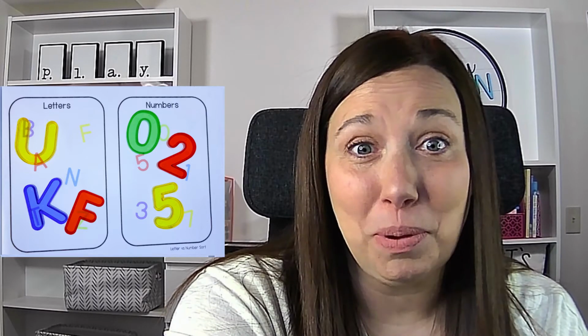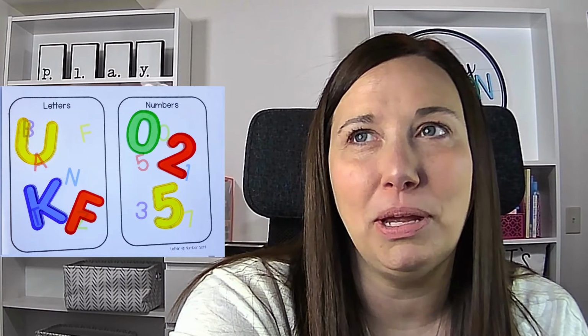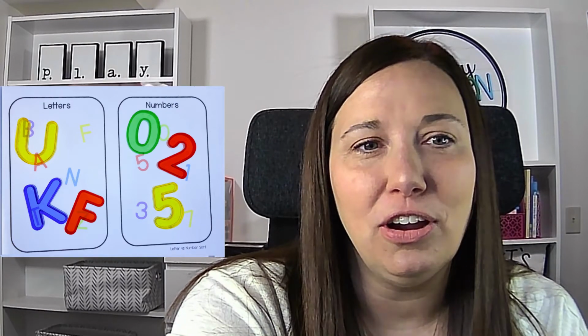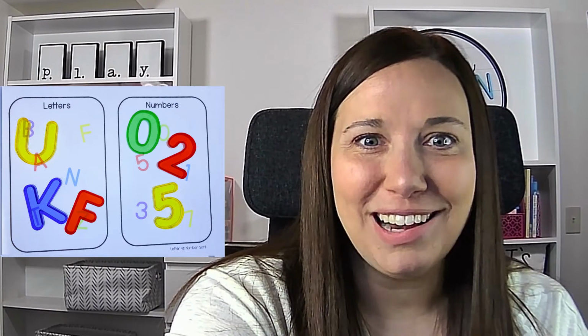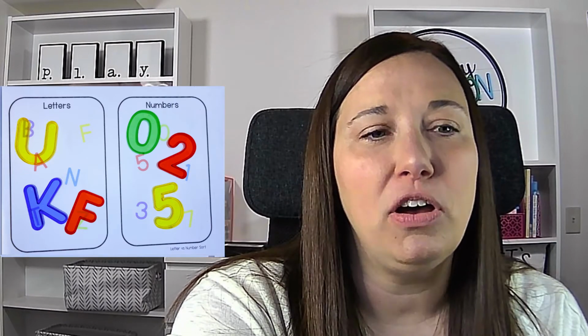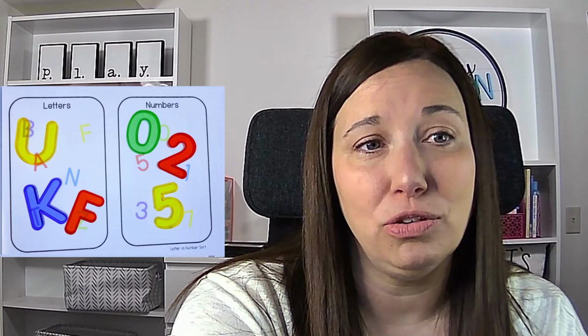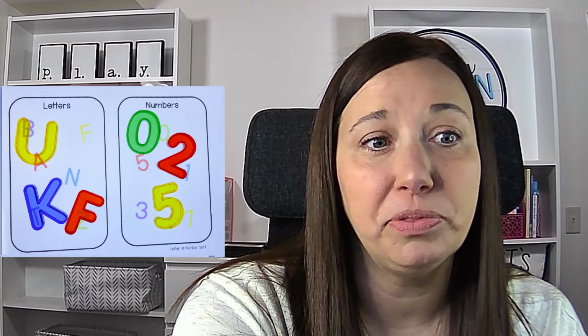Yes, this can be done on paper super easily too, but this just adds another element of fun and another way for you to practice to keep it engaging. So I love this one. I've also got in this same type of sort an uppercase and lowercase letter sort that the kids could do.